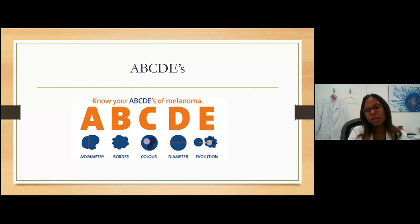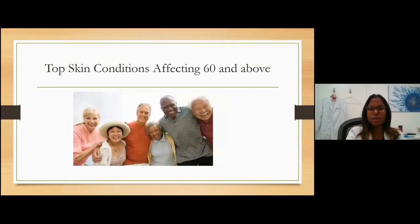And last but definitely not least, what I consider one of the most important characteristics, is evolution. Is the mole rapidly changing? To me that's one of the most important characteristics that I always want to know about when I'm doing a skin check. Have you noticed any new or changing moles? So we're always screening for that. And many of my patients say, "Listen, honey, I have so many moles, I cannot keep track of them. That's why I come see you guys." So that's A-okay too, to just come in for a skin check yearly.